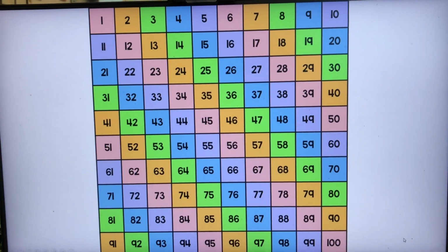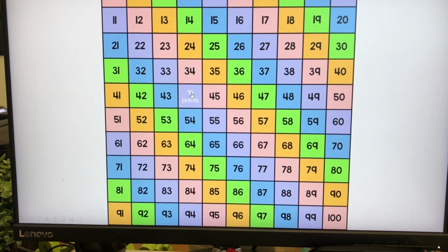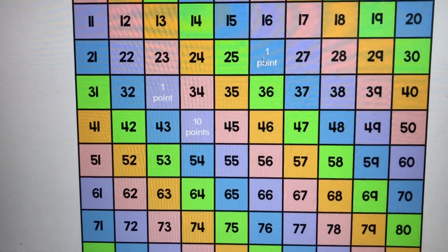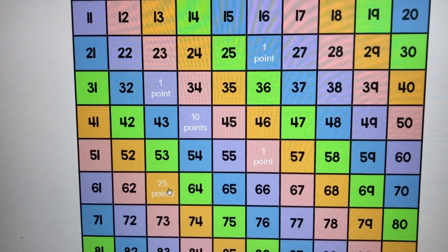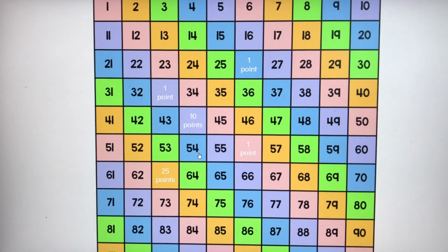This is the 100 board that I created here on PowerPoint, and I made it so that if I touch any of these numbers, I get a point value. So that one gave me 10 points. If I go to 33, I get 1 point, etc. As students choose the different values that they want, see that one has 25 points, they'll add up the score based on how many numbers they were able to flip over, and then they will start another round.